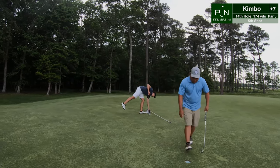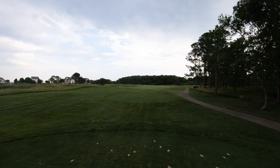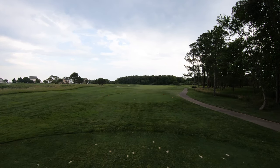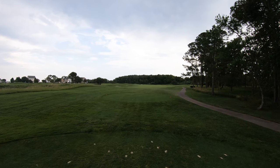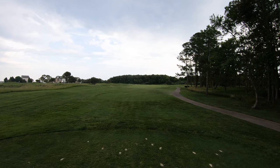Nice finish. All right, number 15, par 4, 325. Looks pretty much wide open out there. We got some bunkers over here to the left that look pretty easy to carry, and the hole is just around those mountains right there. Here we go. Let's do it.